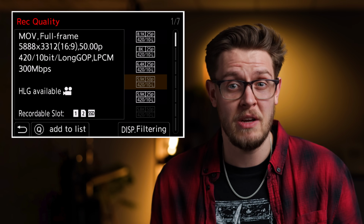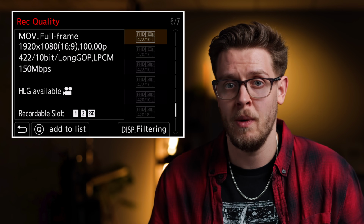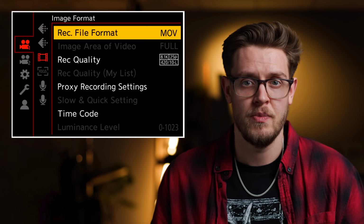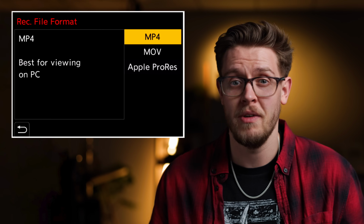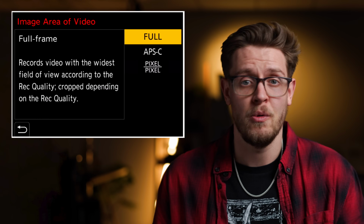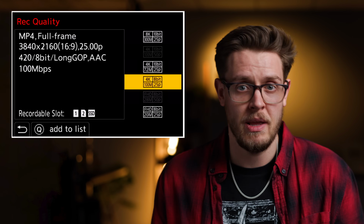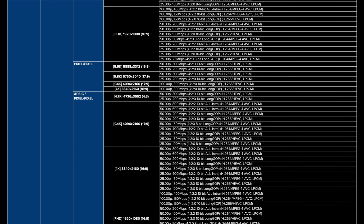As you should probably expect from Panasonic now, the S1R II has a large range of different recording formats across a few different codecs. You have the ability to switch between ProRes, MOV and MP4 formats, and there are so many to choose from now. You then have full frame, APS-C and pixel by pixel formats, which will change what frame rates, bit depth and chroma subsampling you can choose from as well. Here's a graphic showing the different formats.